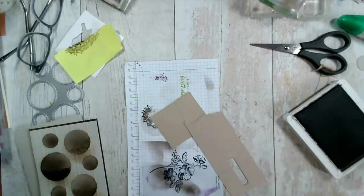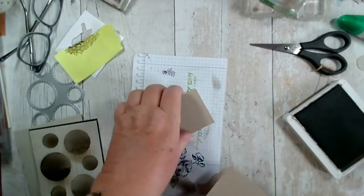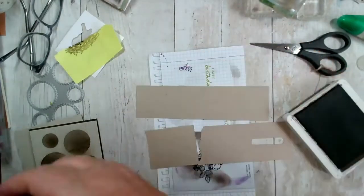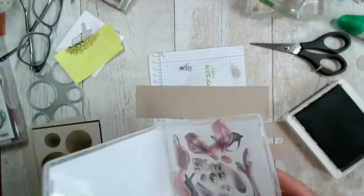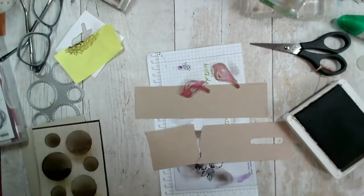That's a bit of crumb cake. Okay, so let's give this a go. I just thought it would be nice. So let's grab the birds, and I'm going to try different ones at different angles.